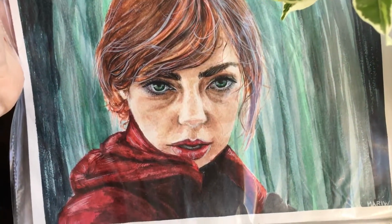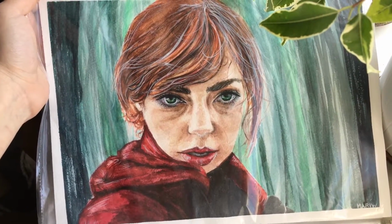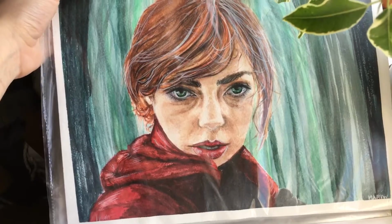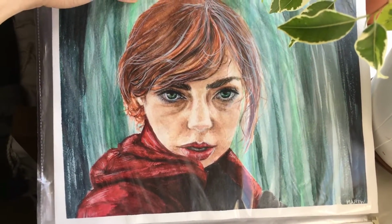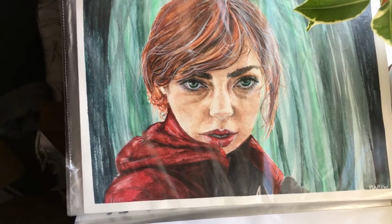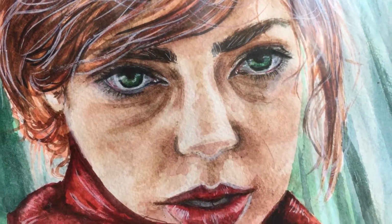I really like this one, even if her face is not as beautiful as the reference, but I took the reference of the face and made it into a kind of Red Riding Hood illustration. I can't even name it that, but yeah, some sort of. I really like her eyes though.